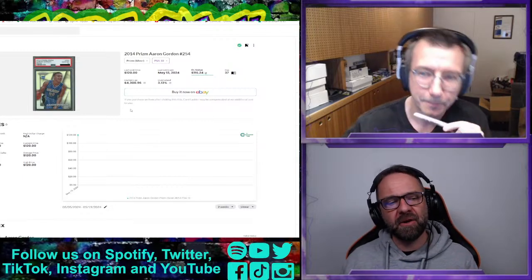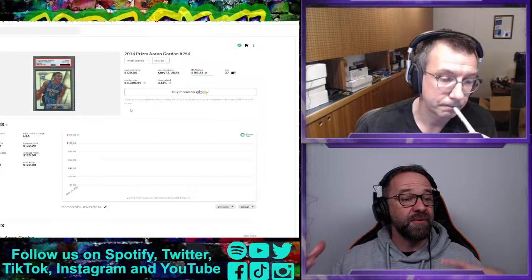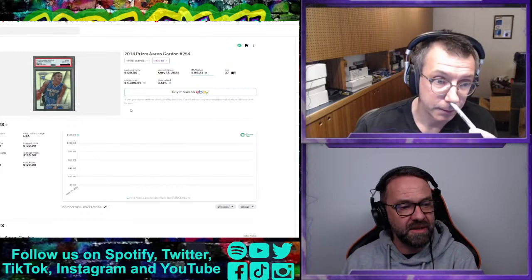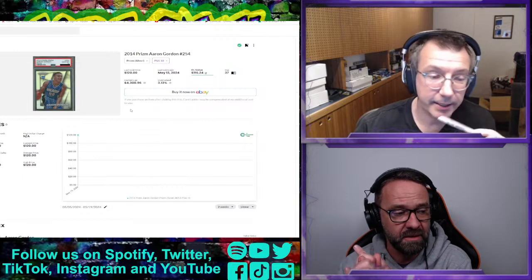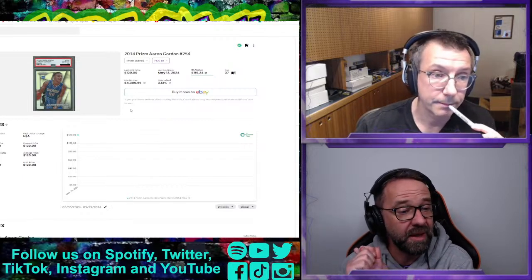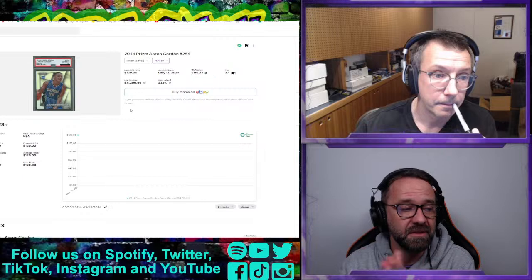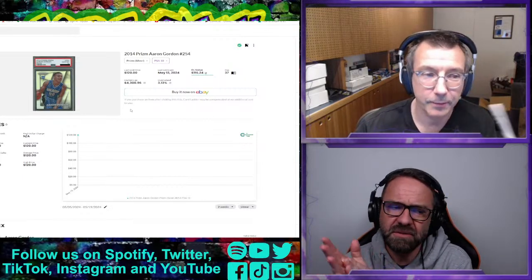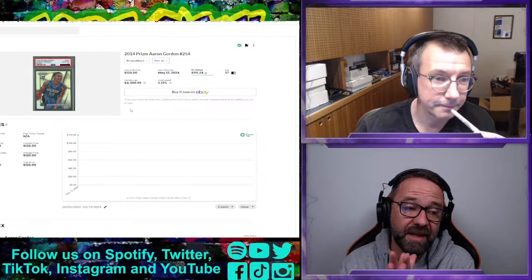All right, so where does Aaron Gordon rank in this Denver unit? I mean, they're pretty well constructed. He's the number 3 guy. He's the number 4 guy. He is their clear number 3. He is the clear number 3? Yeah. Okay. Murray is definitely number 2. I'm not even going to say who's number 1. Porter Jr.? Like 4. You reckon?